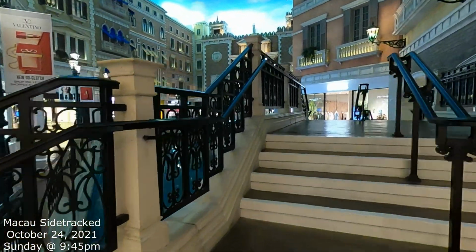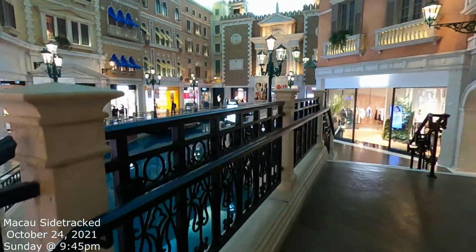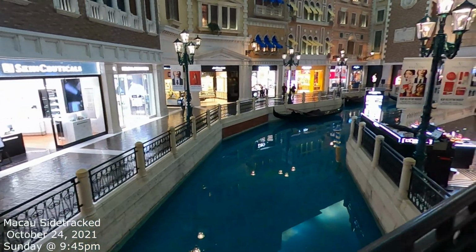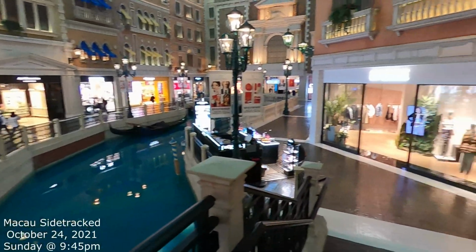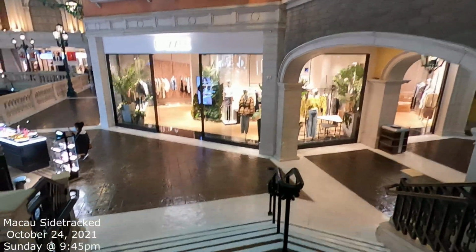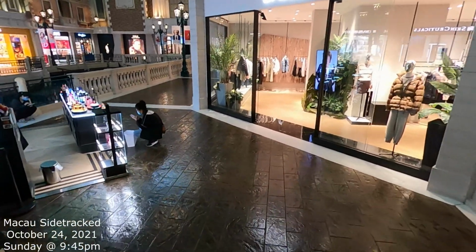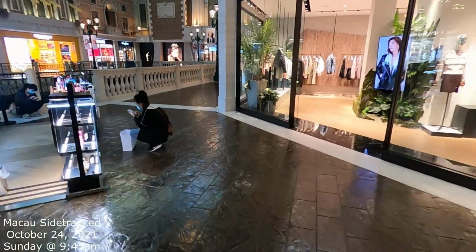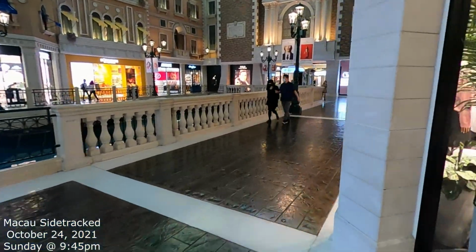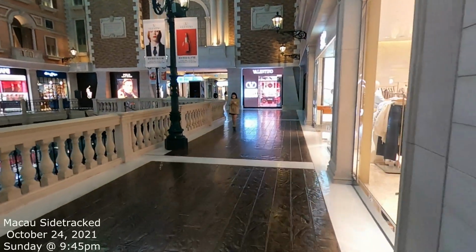And if you're wondering why it's so empty, it's not because of COVID. It's because it's Sunday night at 9:30, and these places close about 9 o'clock. So we're going to start seeing, is it 9 or 9:30? Maybe they close. Anyways, things are definitely closing at nighttime. So unlike Las Vegas, everything here closes.